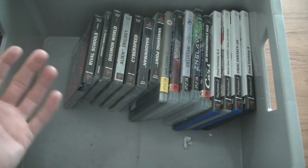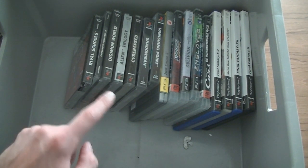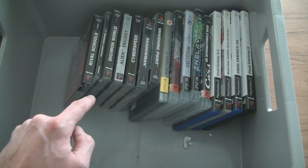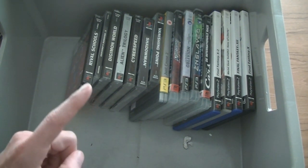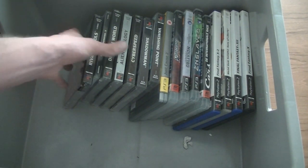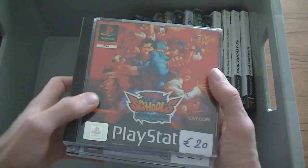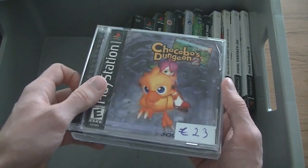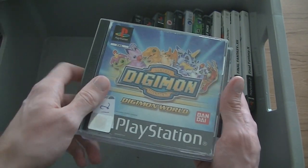And see, that's the sad thing about handling it like this instead of the way I normally do, because now I don't have control, or I didn't have control over what I showed you guys last. But there's one more game that I didn't buy at the convention that came in just the day before the convention that I can show you, which is something really cool. Rival Schools for the PlayStation 1, quite a rare fighting game. Chocobo Dungeon 2 for my own collection, also quite a rare RPG.